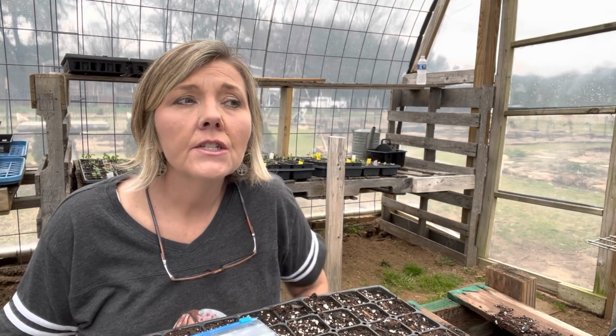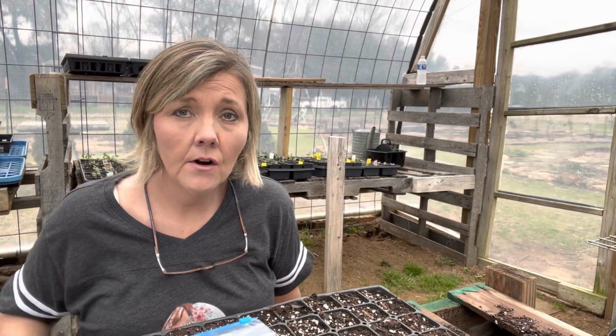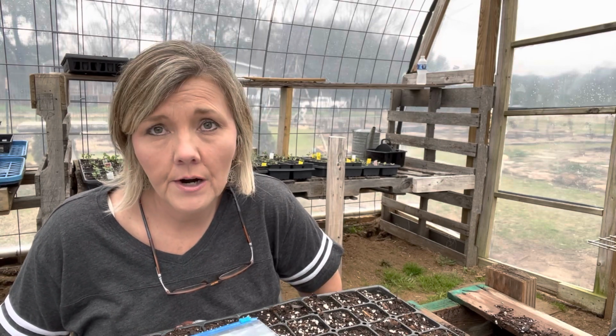A lot of your wildflowers that bloom early spring actually need the cold temperatures, and it's usually best to sow those seeds in fall or early winter. So that would be things like your larkspurs and poppies and bachelor buttons, cornflowers, Johnny jump ups. So I did sow some of the poppy seeds in the garden around November, I think.